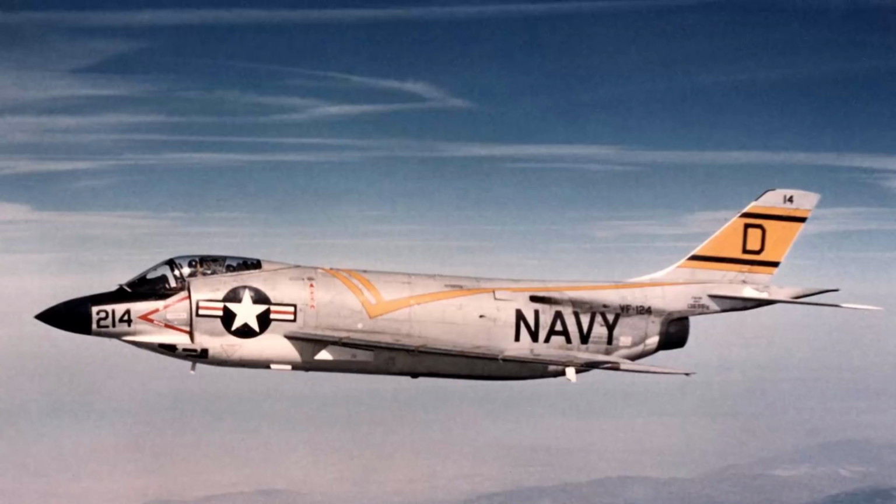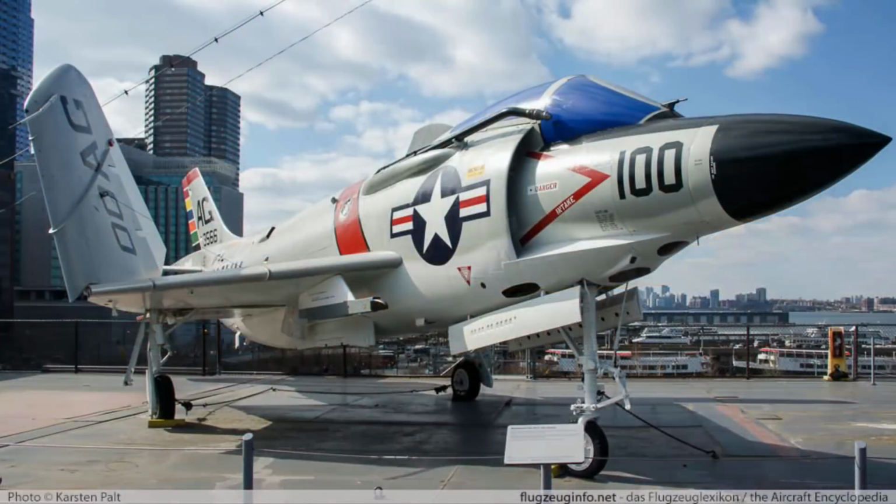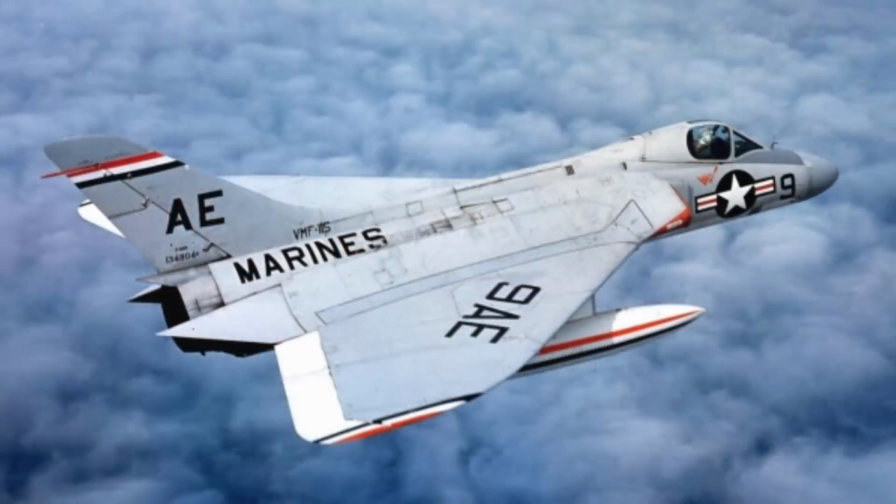It also could carry the AIM-7 Sparrow semi-active radar-guided air-to-air missiles. This aircraft would go on to be the basis for development of the epic F-4 Phantom II, and I definitely think it should come. The third option I see is the F-4D Skyray, an interesting looking aircraft similar to the Javelin with its delta wings.